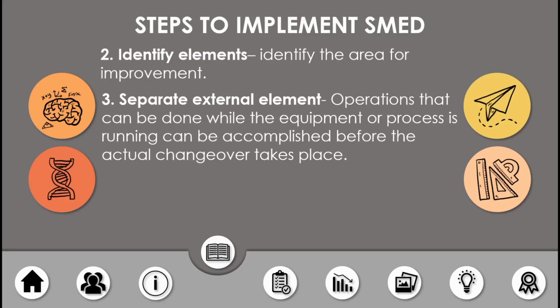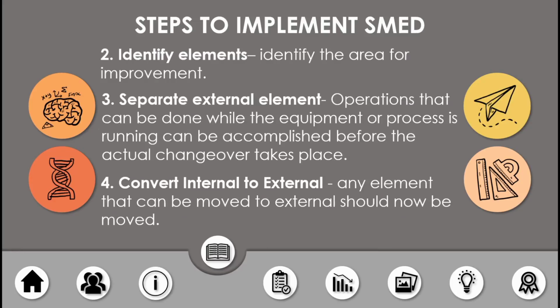Third, separate external elements. So in this step, all external elements of the operation should be separated. Then operations that can be done while the equipment or process is running can be accomplished before the actual changeover takes place. Then the fourth, convert internal to external. So any element that can be moved to external should now be moved. Those elements with the most potential impact on reducing time and cost are acted on first.